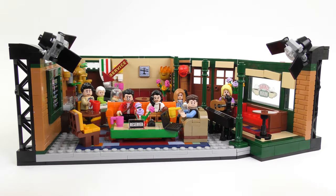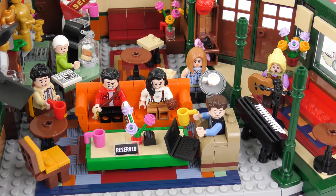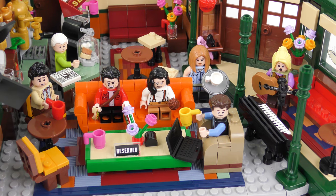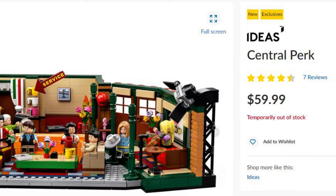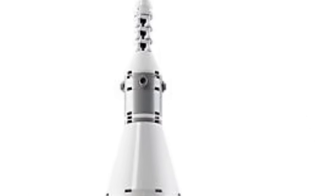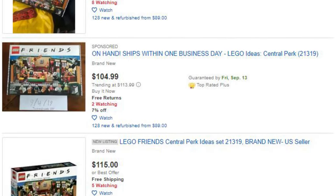So that was set number 21319, Central Perk from the Friends TV series, the 27th set from LEGO Ideas. Considering this set is aimed at adult fans of LEGO, it has sold like wildfire. There were people queuing outside the LEGO store on the 1st of September when I got mine, and if you want to buy one from LEGO's online store, you can't. This happened with the Saturn V, and LEGO made tons of them. Don't resort to those scalpers on eBay, just have some patience.